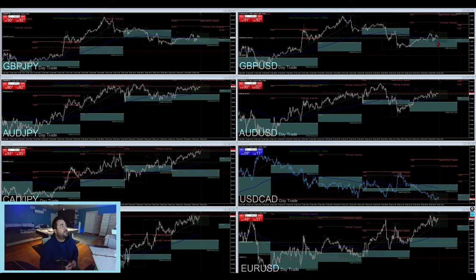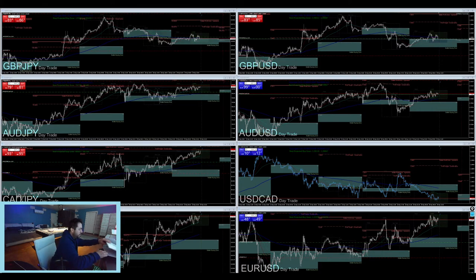Really close to getting tagged in on the pound US dollar. All right, and we just got tagged in on the pound US dollar. Let's go ahead and update that as well. Okay, so that one's going to be number 1946. And we're about half an hour away from the New York Open. We'll keep you updated.